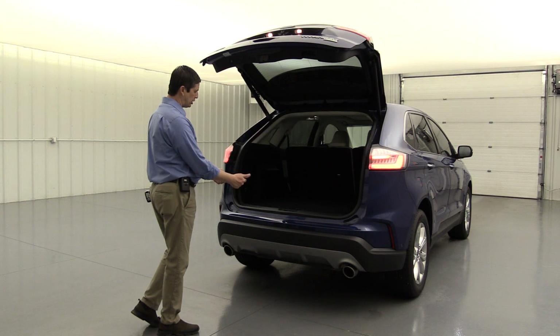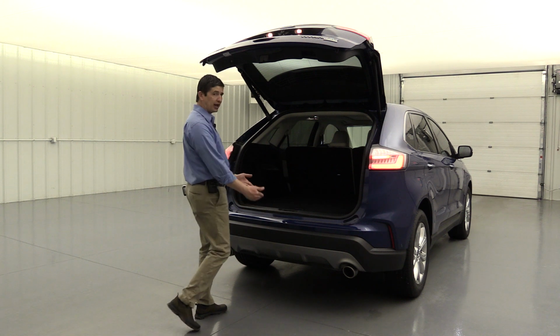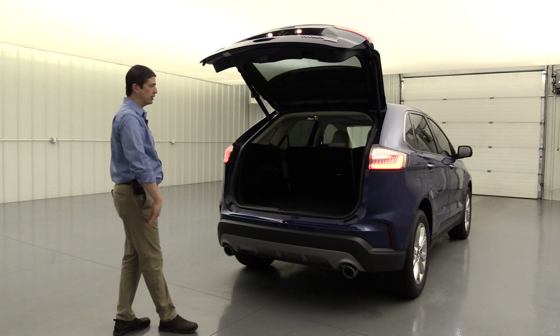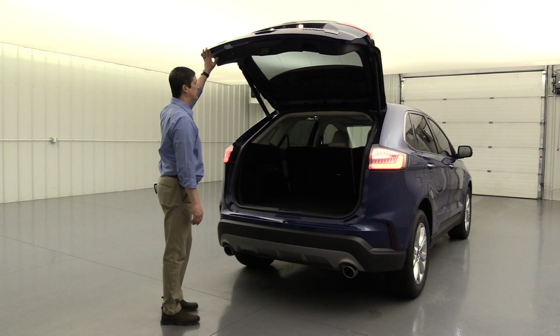We'll talk about the tow package in a little bit, but if you do get the optional tow package, you would just go to the left or the right of the hitch itself. Works just fine. Straight kick, don't wave your foot around, just a straight kick.